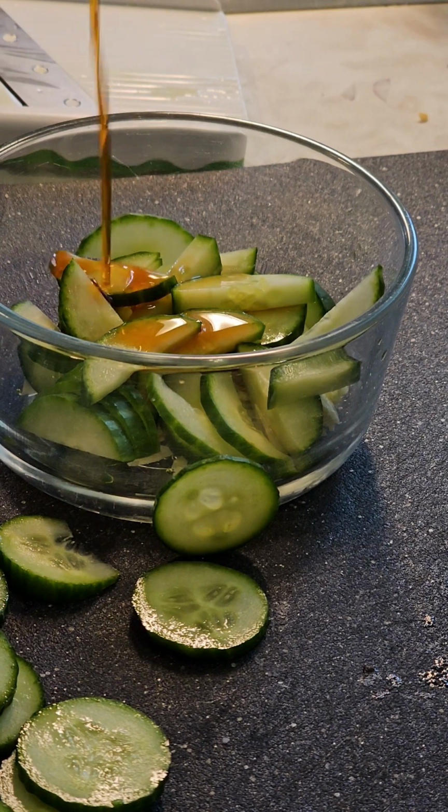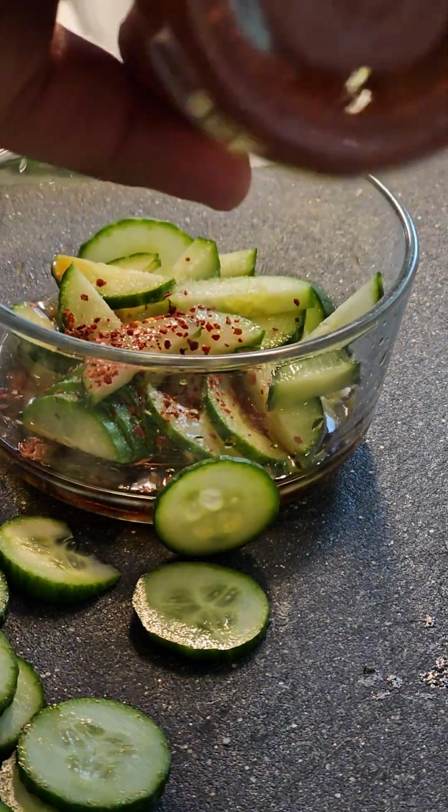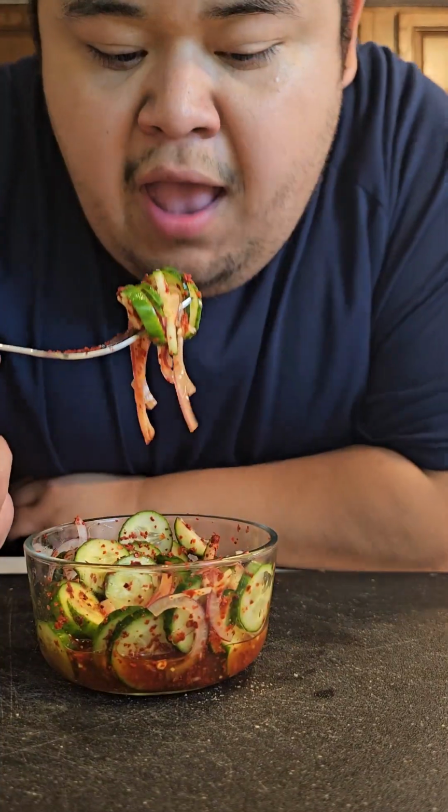Kimchi cucumbers, but I'm not sure if that's the right name. This includes fish sauce. It's rice wine vinegar, sugar, gochugaru, cucumbers obviously, and onion. This was okay. I made it too spicy.